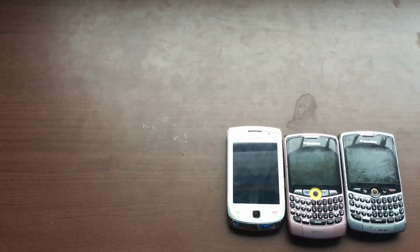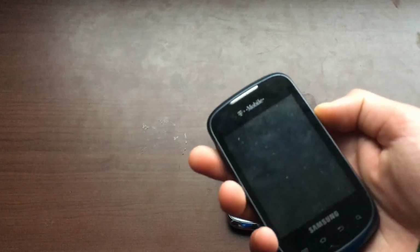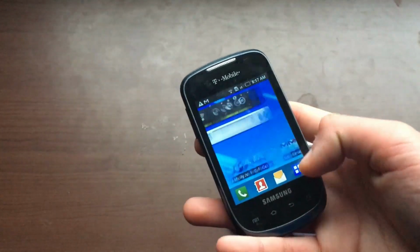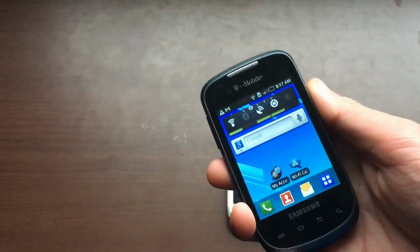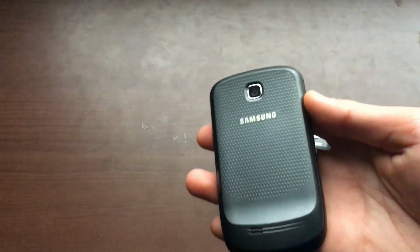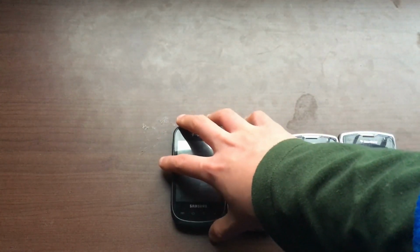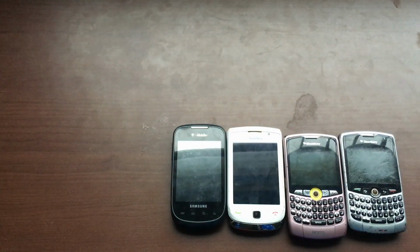Let's move on to the Android smartphones, which I'm going to be sorting from Android 2 to Android 4, since that's the highest version that doesn't support YouTube anymore. So first up is the Samsung Dart. This actually used to be my first ever Target bin find, and I'm surprised it's still working today. I mean, I'm not really surprised, but you get what I mean.